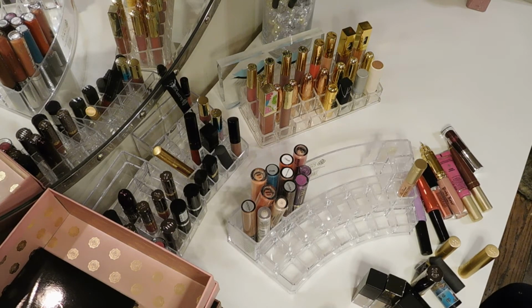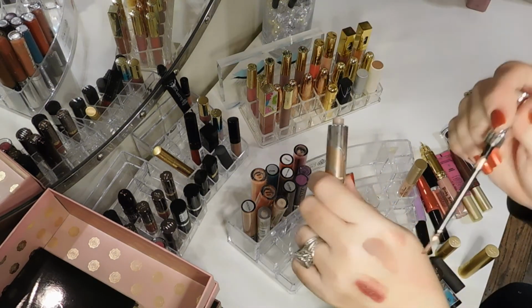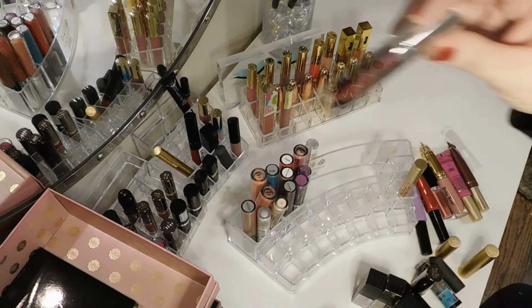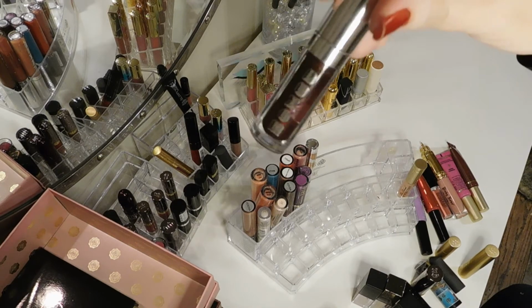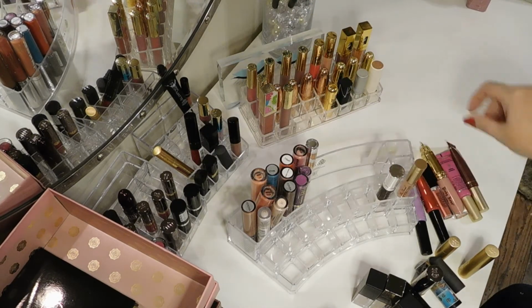These open so weird. I gotta remember how it is. Oh, yeah. Okay. These open so weird. Oh, wow. And that's kind of a metallic, beigey color gloss. This is Buxom in the shade Jasmine. I think I'm going to keep that one just because it's good for a vampy look.